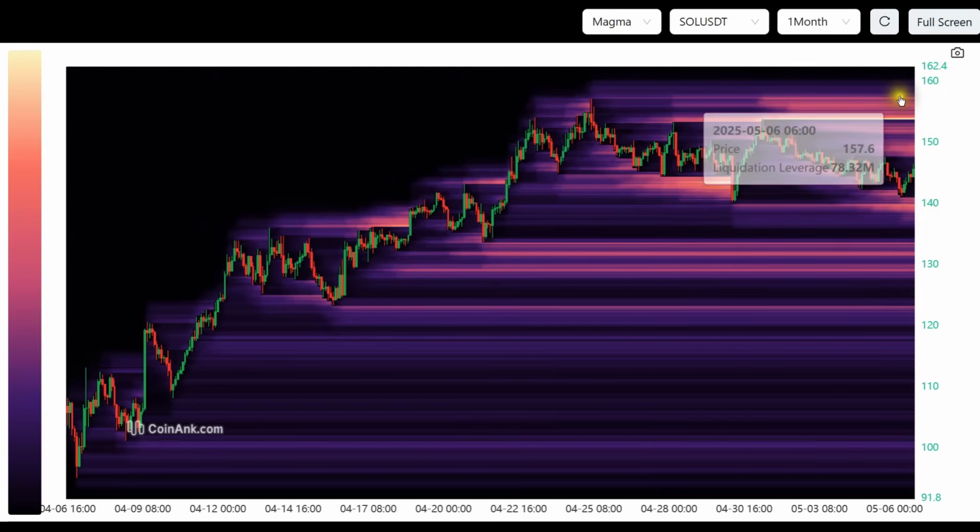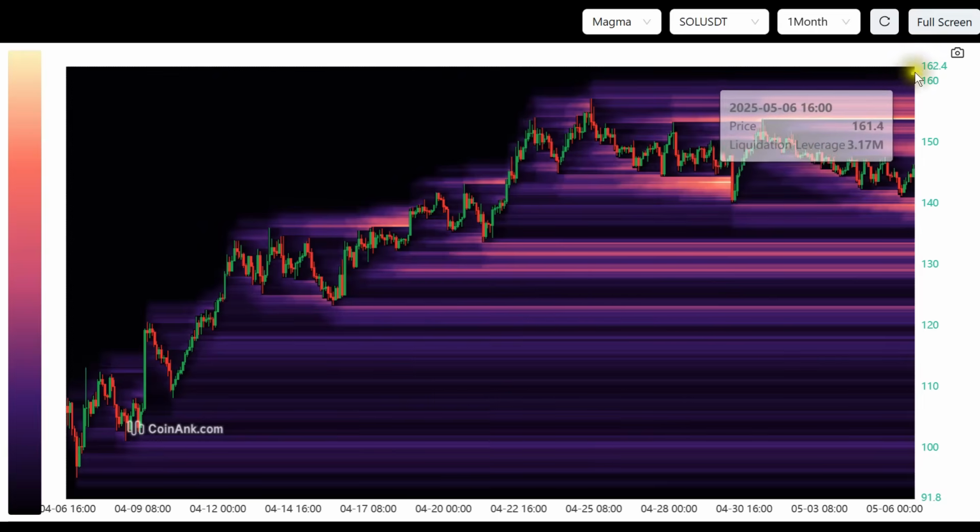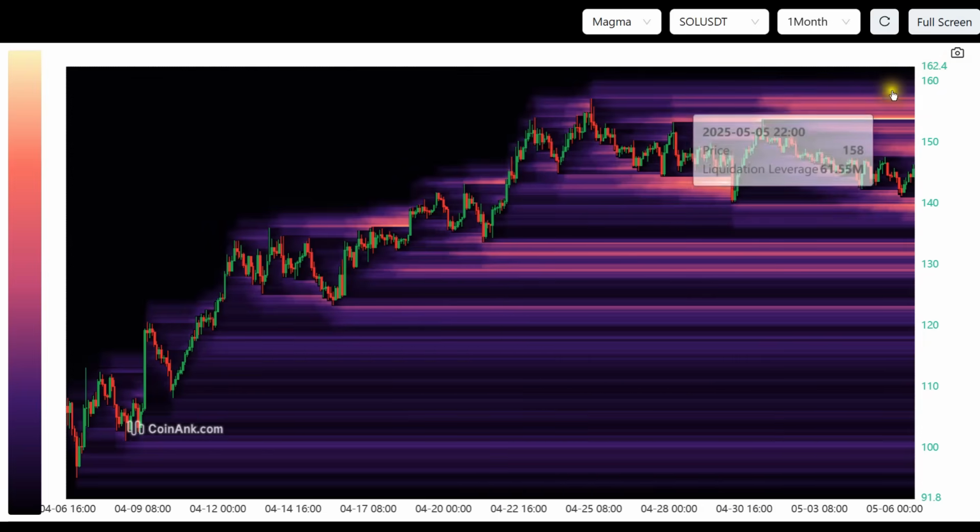And the odds are, if this comes up and takes this out, that's going to give it some rocket fuel, propelling it through all of this liquidity right here, which consists of limit sell orders, liquidation points, as well as stop losses, and could take out this previous high right here. Unfortunately, on this chart, we can't see if there's any remaining liquidity up above this, but if there is, it's probably pretty sparse, as we can see right here, getting thinner and thinner.